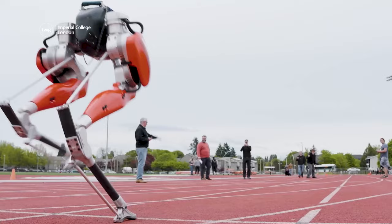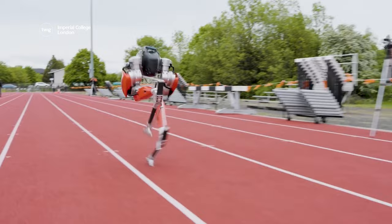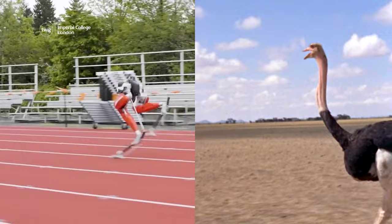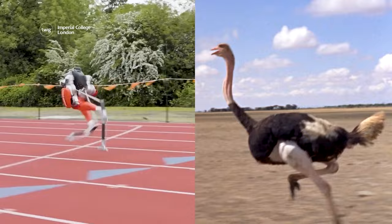Cassie completed the run in just 25 seconds, a world record for a robot, just 15 seconds slower than the fastest humans. The movement of Cassie's knees is based on ostrich knees, enabling the robot to develop a slight bounce when running, helping it to maintain speed.